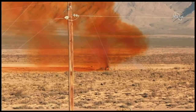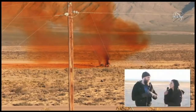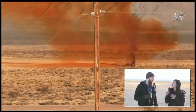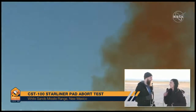All right. Well, we have Starliner taking to flight for the very first time and touching down safely and beautifully on the desert floor. That was just incredible, Dan. It's kind of hard not to get a little bit emotional just watching it, but that was phenomenal. Initial indication is that we've had a very successful pad abort test today.